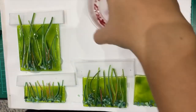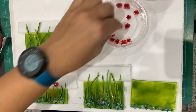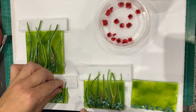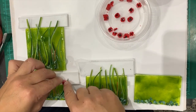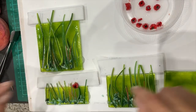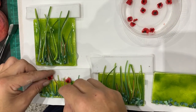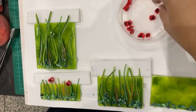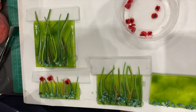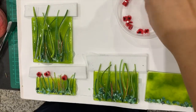Next I'm just going to start on the poppies, again thinking bigger ones at the front. You need to make sure they're attached to a good stringer, maybe coming onto the base plate as well, even pushing a couple of stringers together. And if you realise you need an extra stringer, you can put an extra one on.